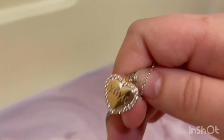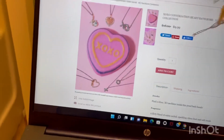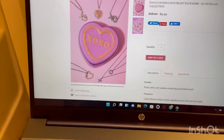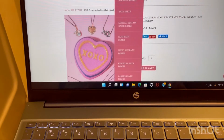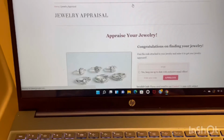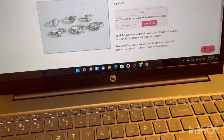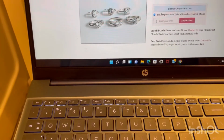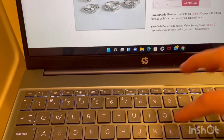Well, I wanted to show you what other necklaces. This is the one I got right here. They have these other ones. So we're going to go on top and we are going to do the appraisal. And we're going to go here. I'm going to do caps locked. Email, they already remembered me. Yes, I want updates. And then we're going to do the code. So let's get going.